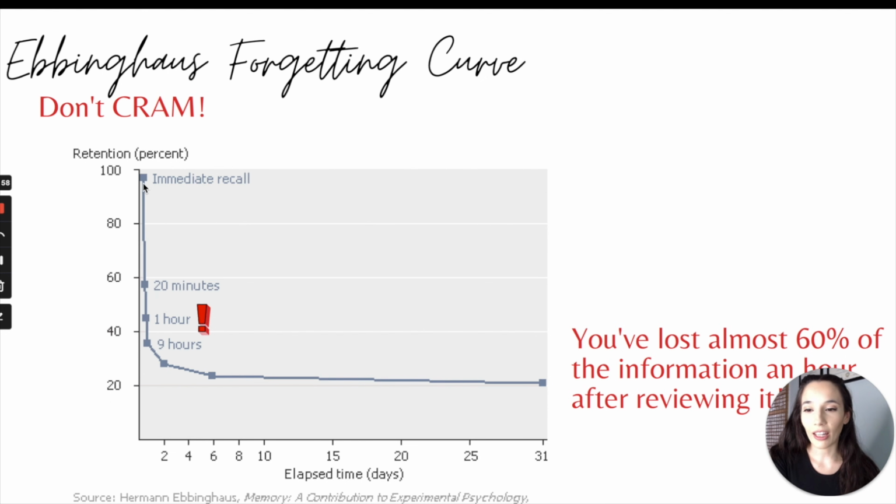If we look, if you cram, immediate recall is almost 100%. However, you've lost almost 60% of the information within an hour. So if you're cramming the night before your exam, 9, 10, 12 hours later, you're talking between 24 and 38% of the information that you're going to remember. And that's not good. That's not going to get you a good score on the exam.